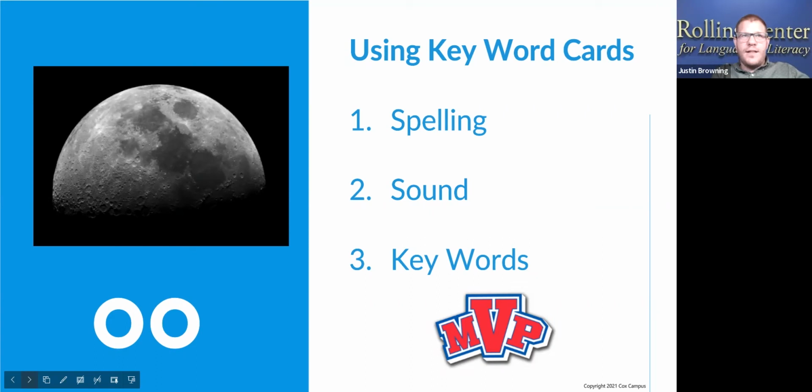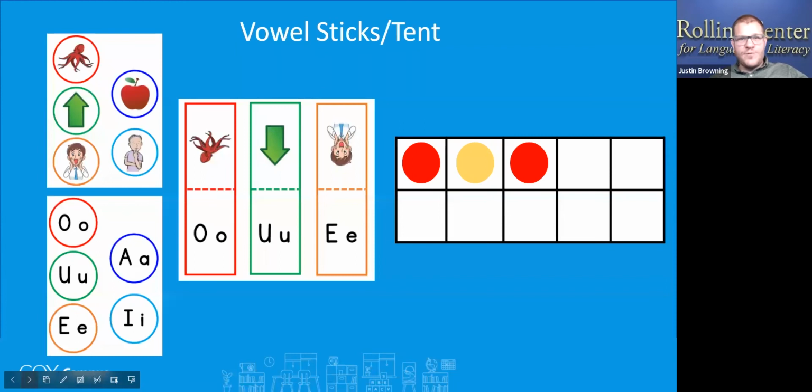Okie doke. Let's go ahead and talk about a few other instructional materials that we have. We've actually created some materials for you today to use as you're teaching these vowel sounds, especially these short vowel sounds. And I'm going to pose a question in the chat.